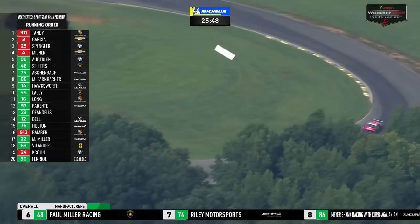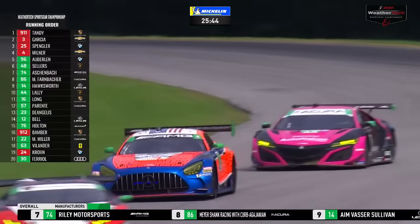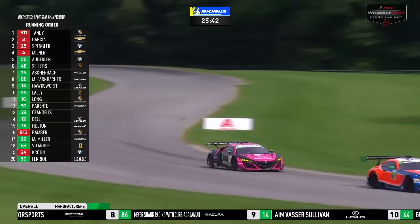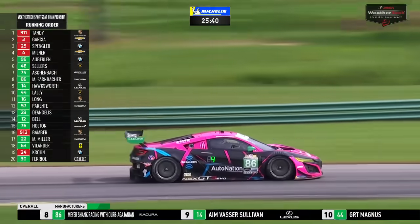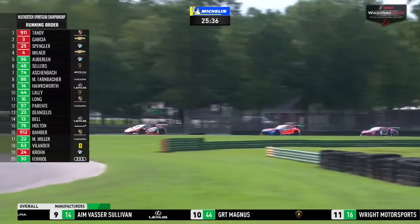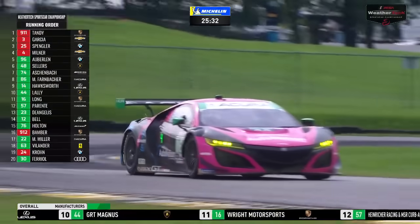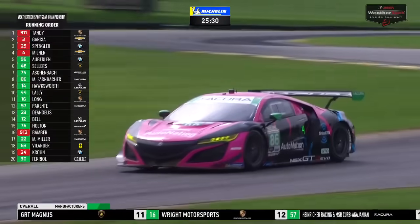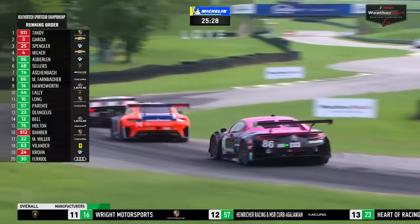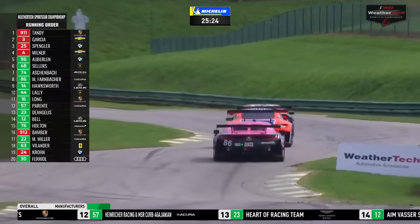We've always said that. Second, third and fourth pretty much together in GT Daytona. That's Sellers, Aschenbach and Farnbacher. Lamborghini, Mercedes, NSX with a Lexus behind them and a BMW in front of them. Once again, Jeremy Shaw, we are seeing variety, with the top 5 separated by not that much, and 5 different manufacturers. Love GTD. Yeah, it is cool, isn't it?